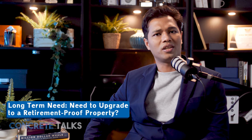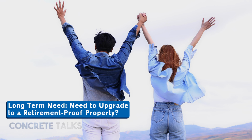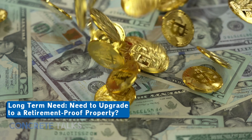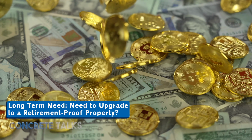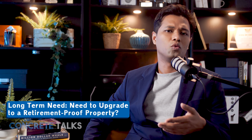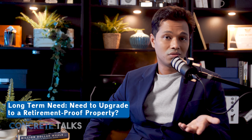But of course, if you think your retirement planning is all figured out, you're making 500% returns from your crypto, or you love reading financial news every day and earning 7% annually from your stocks, then you don't need to upgrade to a condo for the sake of retirement. You want to own a condo because you need to, or it's just a want.